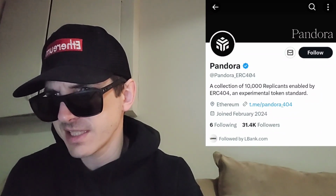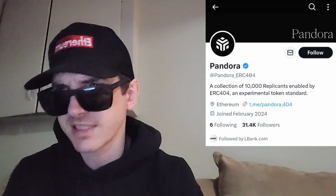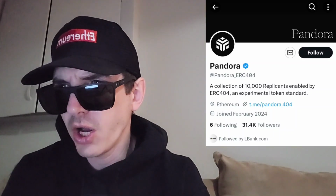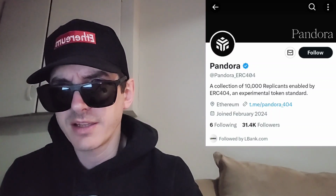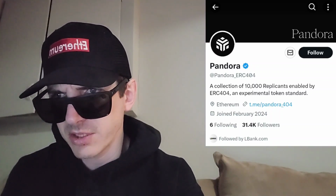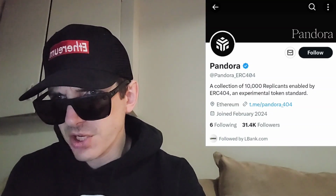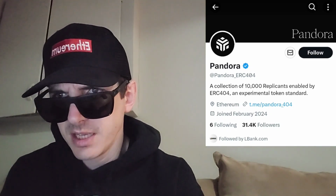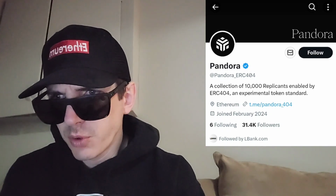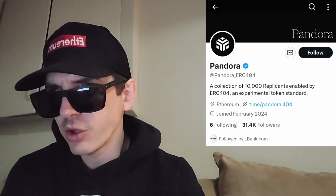So yeah, you can see this. It says it's an ERC721 NFT. That's the category it's under on Etherscan. And the name is Pandora, and ticker symbol is also Pandora. So this token here just got listed February 6th, 2024 on a central exchange called Lbank.